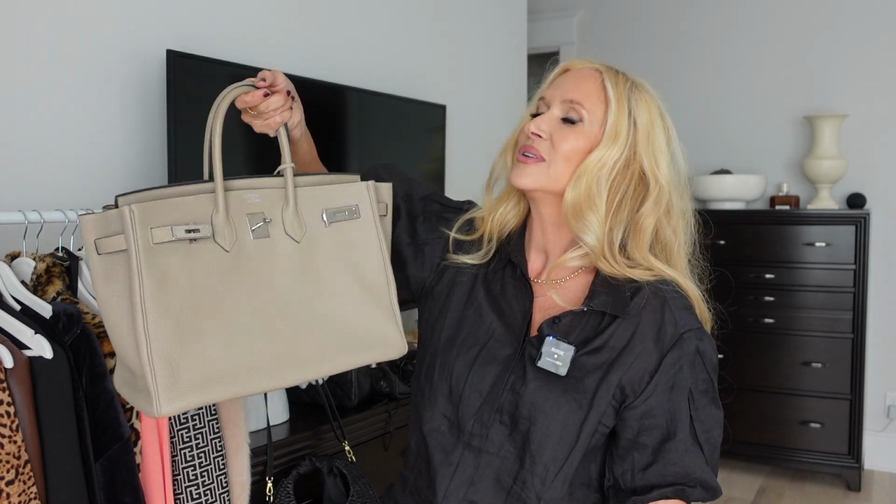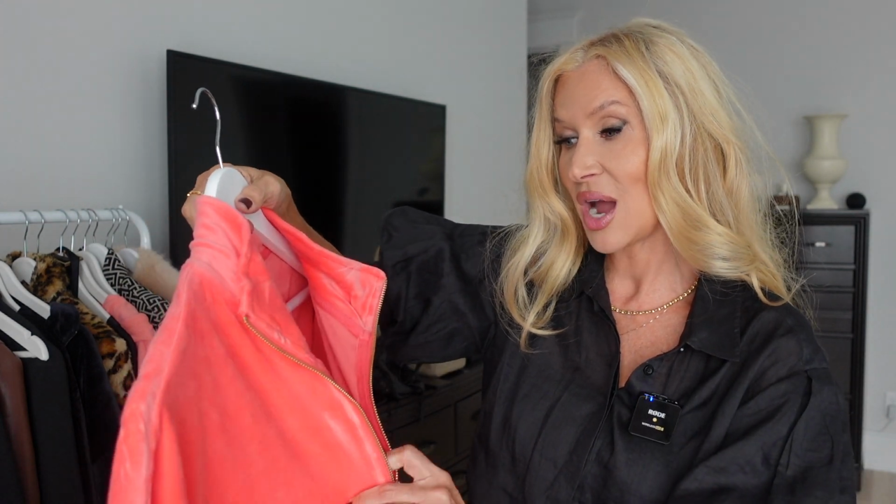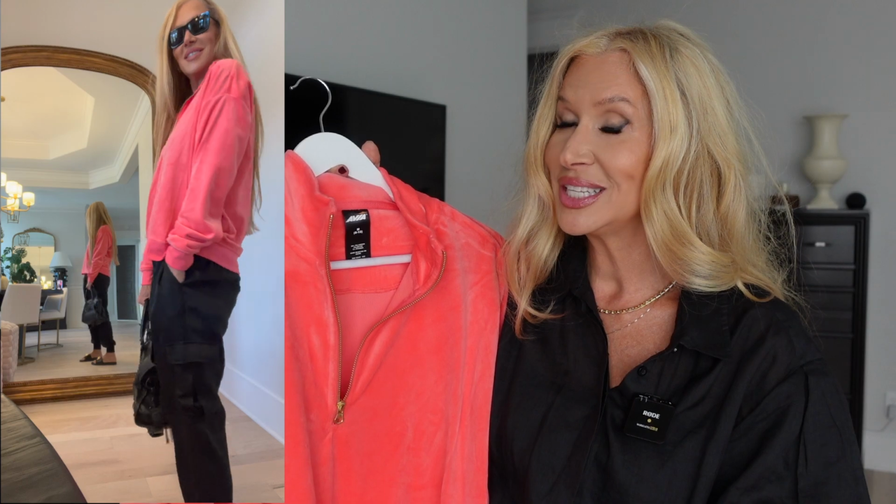I pulled out my Birkin. This is the 35. I have the insert in it, and I love it. Now next, this is just cuddly, beautiful color goodness. It's like the black one, and I was trying to decide which one, and I just ended up getting both, because I knew either I would use them, Brooke, or my mom would really look good in this.